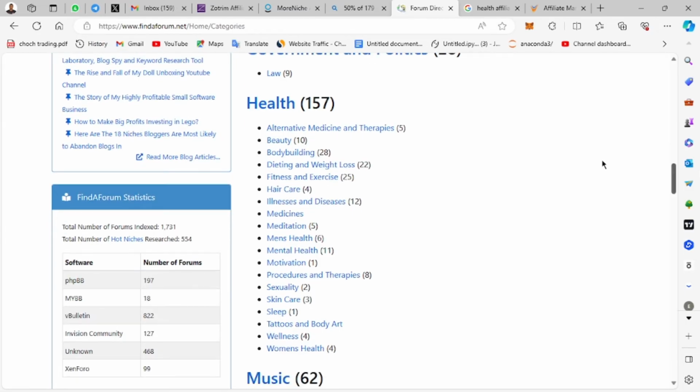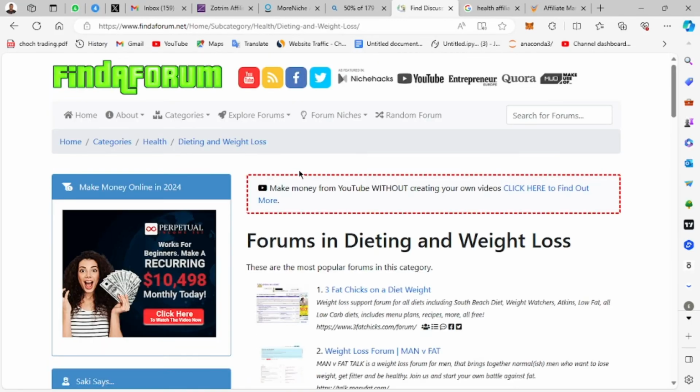Now this is where we are at. We have health, and we have about 157 forum categories under health, and under these categories we now have the forums. So let's say dieting and weight loss. Let's open dieting and weight loss, and if we open it right now, you're going to see various forums.